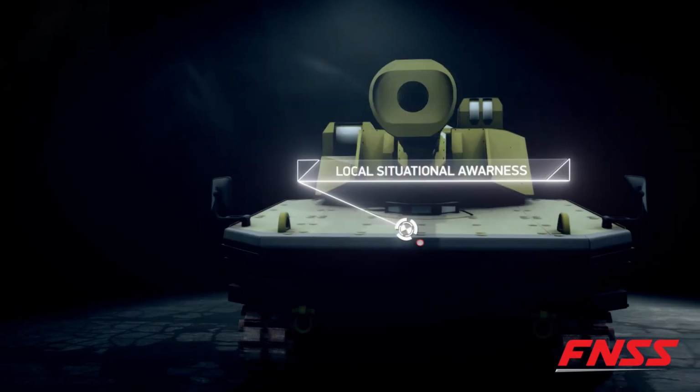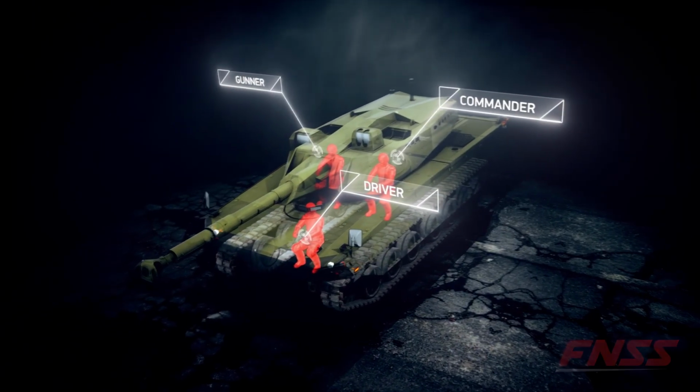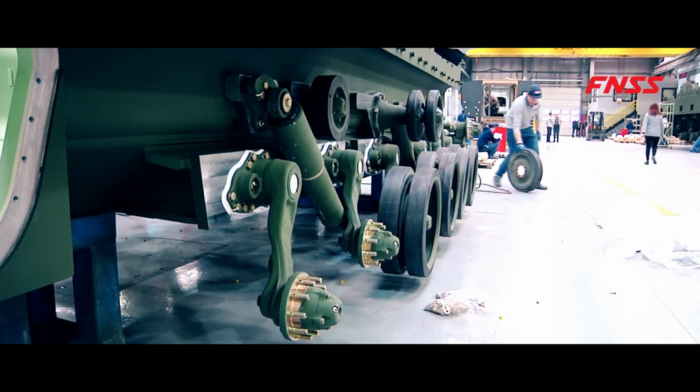The development of the FNSS KAPLAN began in 2015, when the governments of Turkey and Indonesia agreed to cooperate on a joint project. The project aimed to create a lightweight tank that could operate in various terrains and climates, and that could be easily transported by air, sea, and land. The project also aimed to share the intellectual property rights and the production facilities between the two countries.